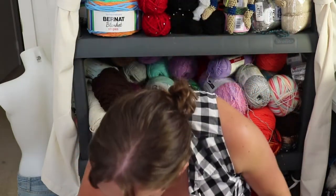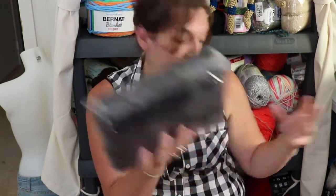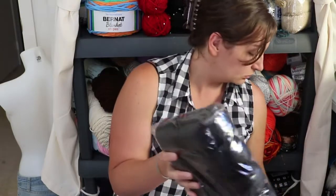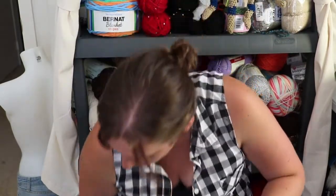Sorry about the crinkles. That is the other one, right? Yeah. So there's another whole package of it. Actually, wait. There's 8 in that one. And 8 in here. So 16, not 12. I can count, I promise. Math might not be my strong point, but I can count.